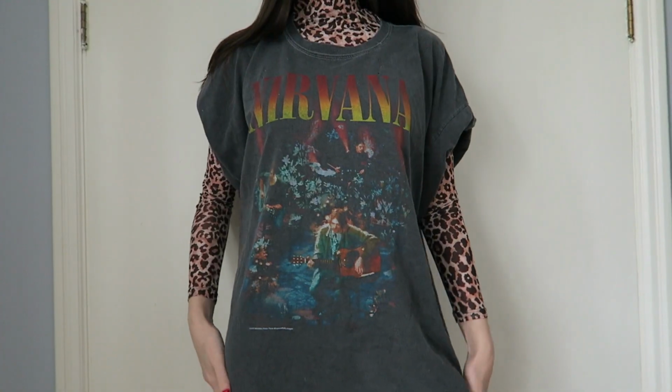I don't know how much wear I would get out of this by itself, especially since it's mesh and it's see-through. And because, you know, with COVID, there's no really like going out to bars and stuff. But if there were, this would look really cute with like a black, lacy, opaque bra under it. So yeah, this is really, really cute.